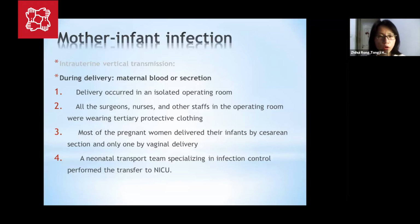And 2, all the surgeons, nurses, and other staff in the operating room were wearing tertiary protective clothing. 3, most of the pregnant women delivered their infant by C-section, only one by vaginal delivery. 4, a neonatal transport team specialized in infection control transferred the baby to the NICU.